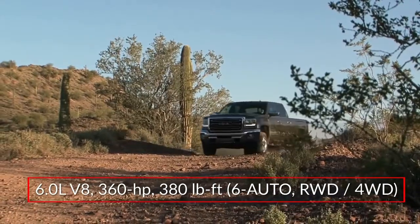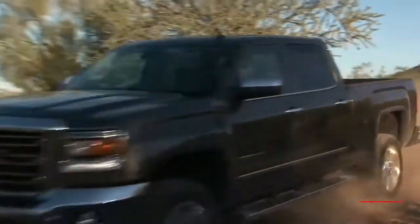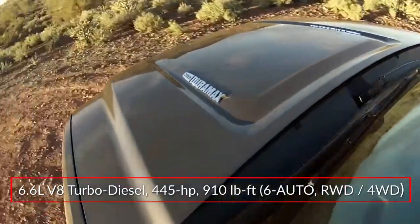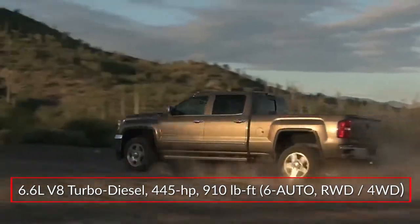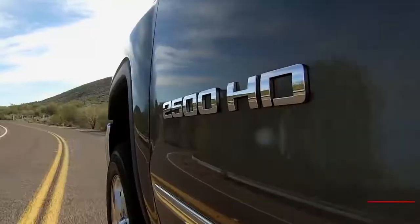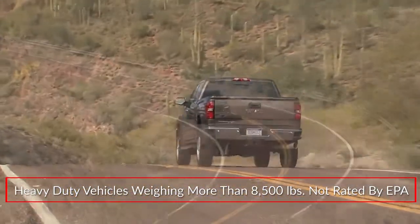Performance choices for the Sierra HD start with a gasoline-powered 6-liter V8, making 360 horsepower. The CNG/LPG-capable variant features hardened valves and valve seats, but must be aftermarket upfitted with a gaseous fuel system. An optional 6.6-liter Duramax turbo diesel V8 delivers 445 horsepower with a copious 910 pound-feet of torque. All models get a heavy-duty 6-speed automatic transmission and are offered with either rear-wheel drive or 4-wheel drive. The EPA does not provide fuel economy estimates for trucks weighing more than 8,500 pounds.